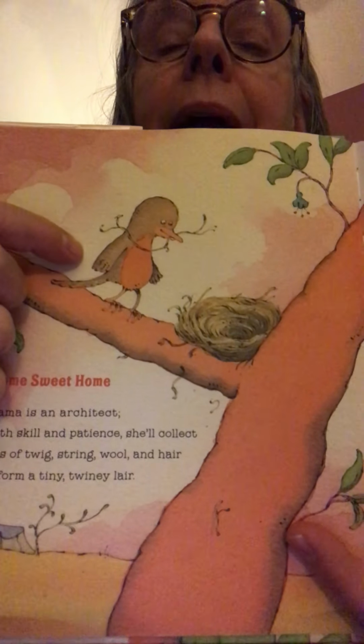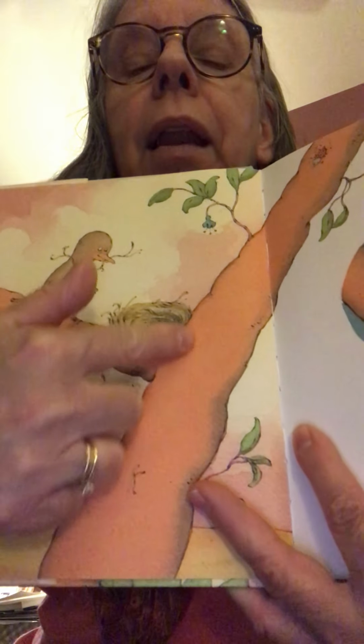Okay, well, the next picture shows Mom just exactly how I saw her today in my house, with a long, twiggy-looking thing in her mouth and putting it all together to make a nice, round, beautiful nest. And you'll find that she uses mud, too, to hold it together. It says, home sweet home. Mama is an architect. With skill and patience, she'll collect bits of twig, string, wool, and hair to form a tiny, twiny lair. A lair is like a place to live.